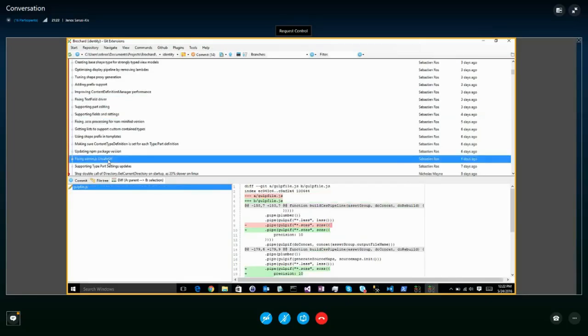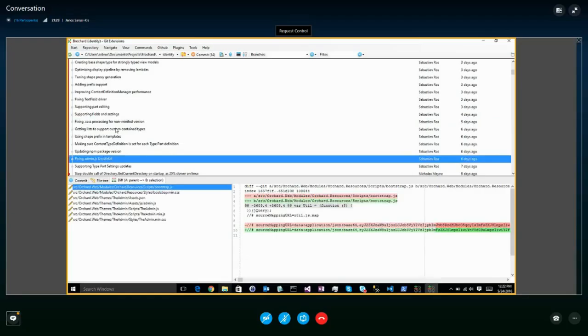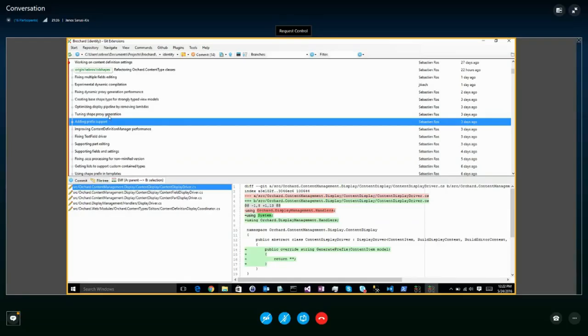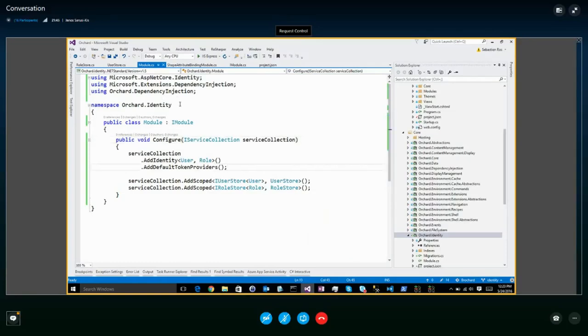I fixed the unsafe URL support, which actually was because of the SCSS, I think. Oh no, maybe not. Prefix for shapes in the content type definition and also the display drivers. That works good. This one is also interesting, shape proxy generation. So let me show you how it looks. So the main, and I will show you this after.